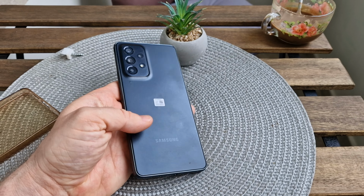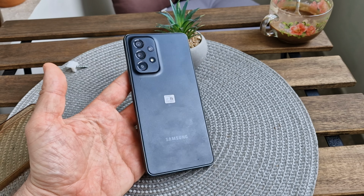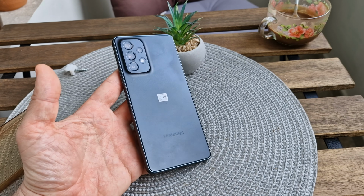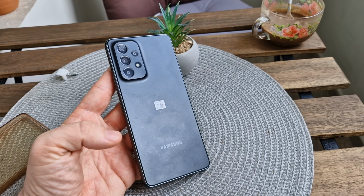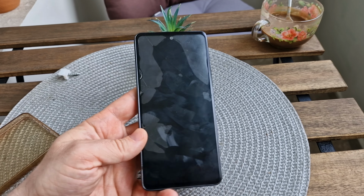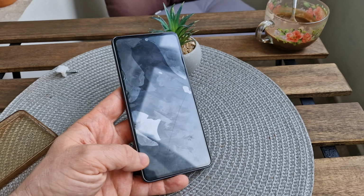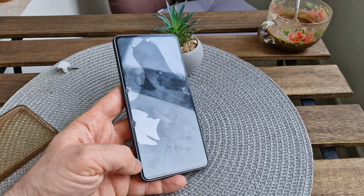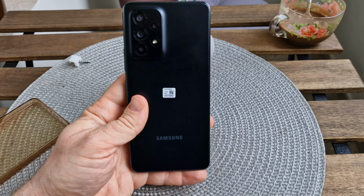Today we're here with the Samsung Galaxy A53 smartphone, and it's time to give you feedback after around 2 years of using the Galaxy A53. And yeah, it is time to share some thoughts about this smartphone after extensively using it during this period.